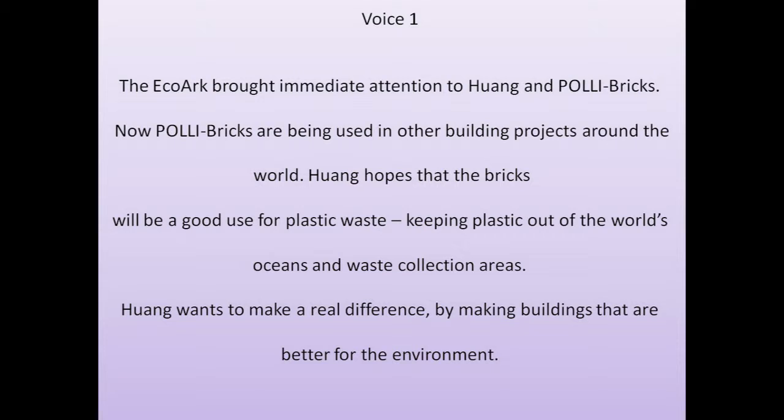The Eco-Ark brought immediate attention to Huang and polybricks. Now polybricks are being used in other building projects around the world. Huang hopes that the bricks will be a good use for plastic waste, keeping plastic out of the world's oceans and waste collection areas. Huang wants to make a real difference by making buildings that are better for the environment.